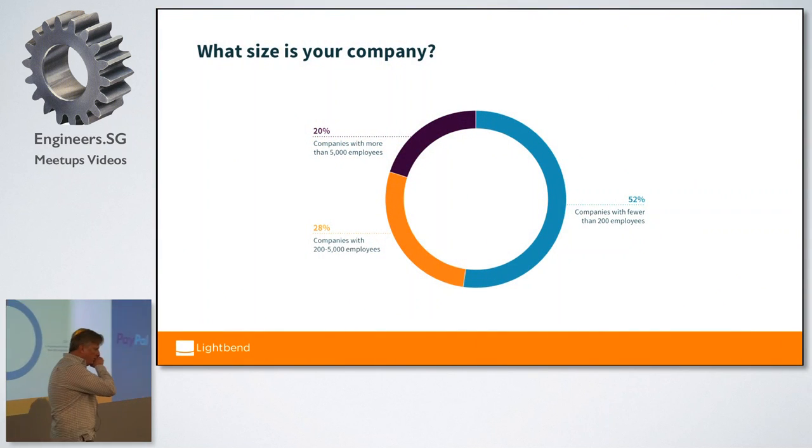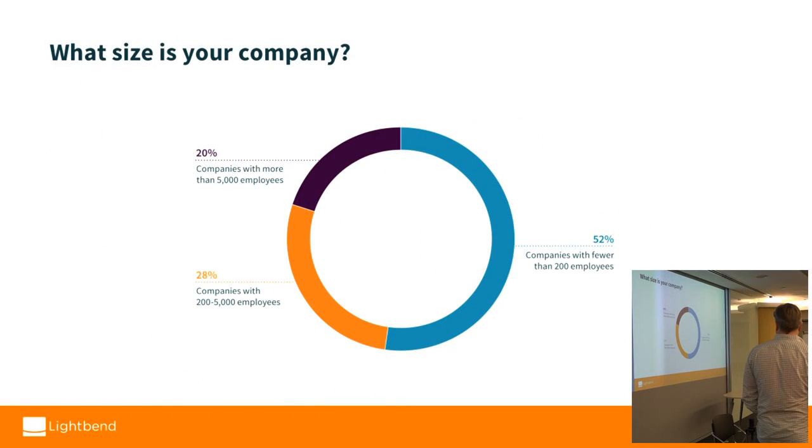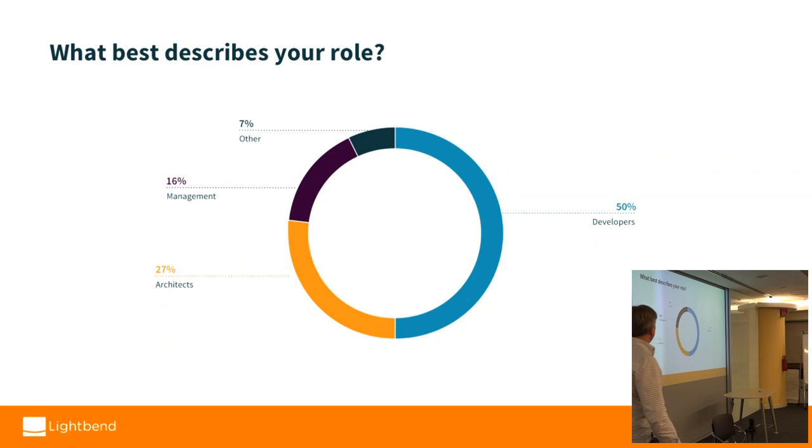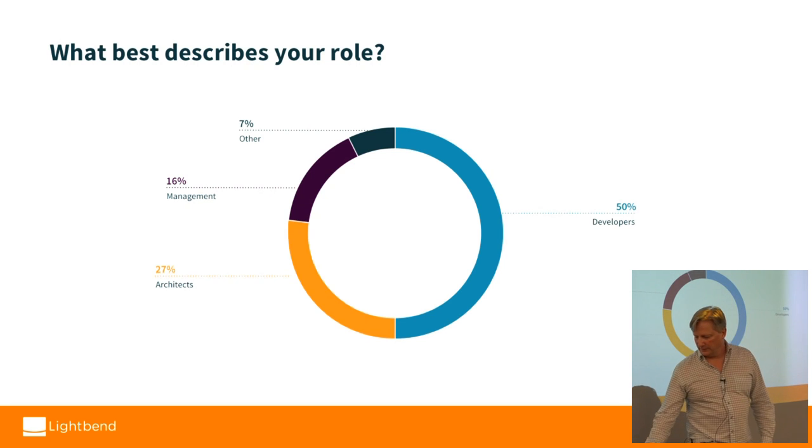So the audience, well, this gives you a pretty good estimate. Half, 52% were small startups, kind of typical what you'd expect. That's the people that know us, love us. But 28% up to 5,000 people, and 20% with 5,000 or more people. And here's the breakdown of people. 50% developers, 27% architects, 16% management, and 7% other. The interesting thing is in the large companies, 5,000 plus, 59% of them were architects. So that's a smaller group, of course, but there are more architects there than there were developers.